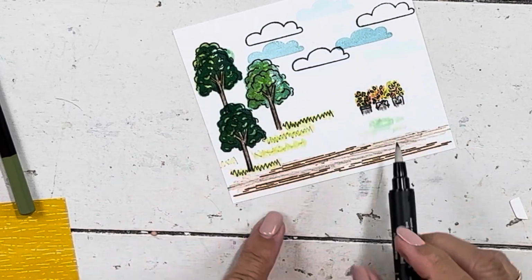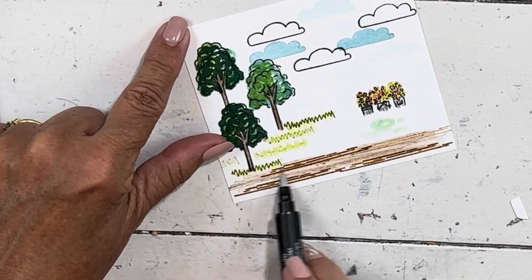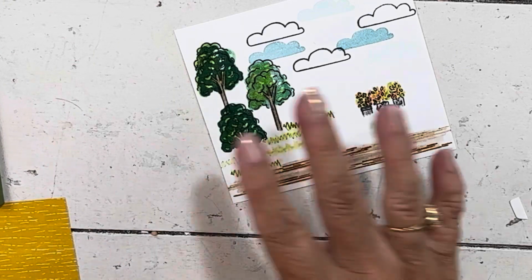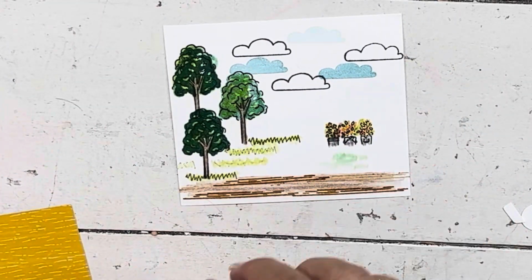So this is really two ways, especially if you're new and you don't have a lot of supplies. Two-step stamping is super easy because you just use your ink colors that you have, and then the watercolor pencils can kind of give it that artsy feel, or you could just get watercolor pencils and stamp it and not do the two-step. So let's put this all together.